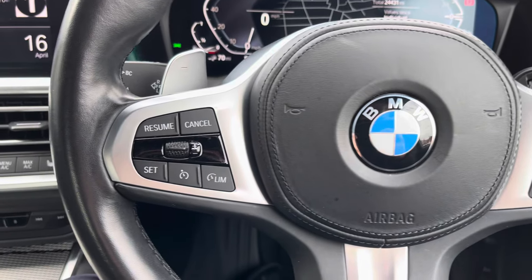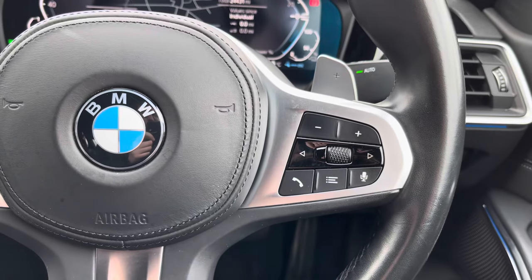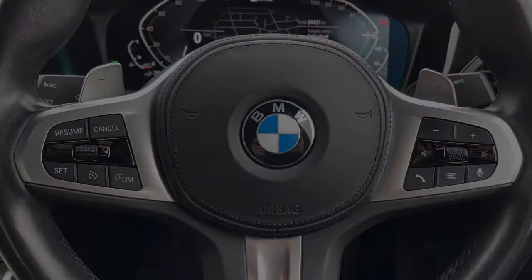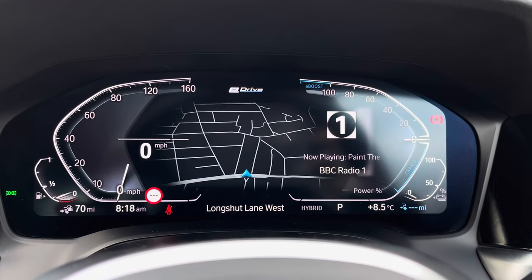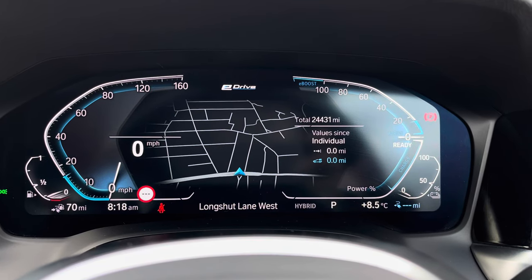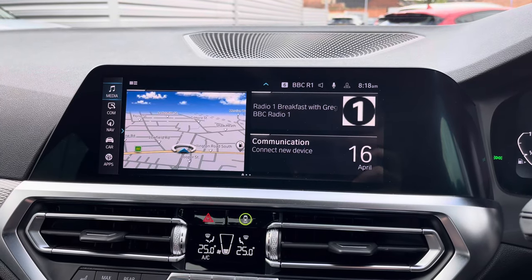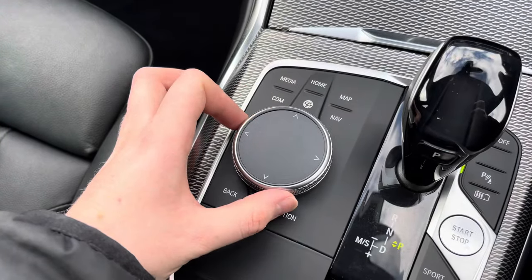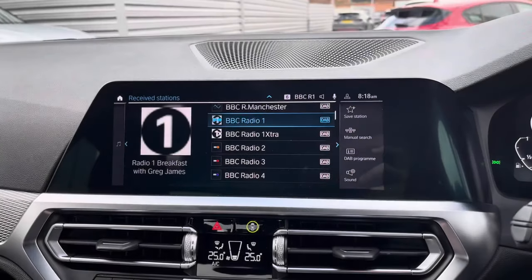On your steering wheel to the left, you have your cruise control and speed limiter. To the right, you have controls for adjusting the infotainment system. You do have a display here in the instrument cluster that shows a digital speedometer as well as your map. You can also see different driving data on the system. At the top of the dashboard here, you have your infotainment screen. You can control it using the dial and buttons here in the center console.